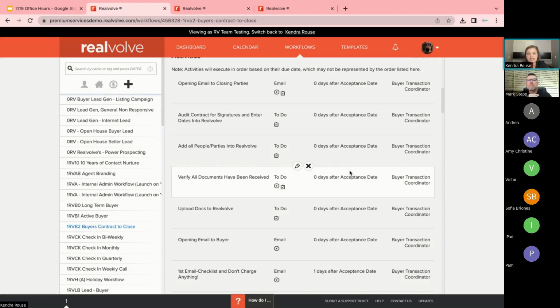One of those 2 things is happening. Now let's think about a higher level and step back in your overall internal processes. How is this workflow getting done? Are you as the agent committing to every time you go under contract, you're going to come inside of Realvolve, create your transaction and start your workflow? I hope not. It's not the best use of your time.